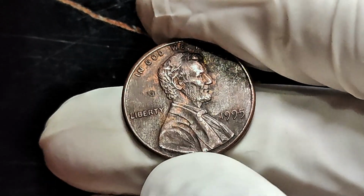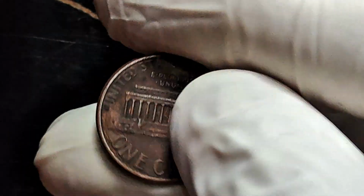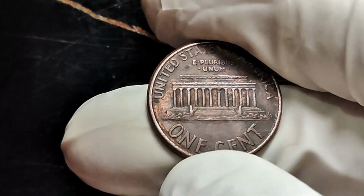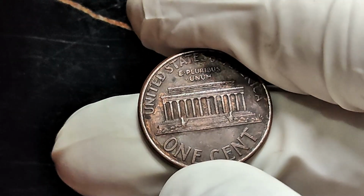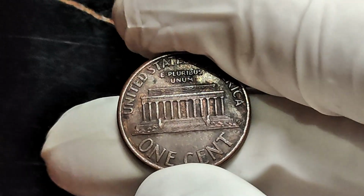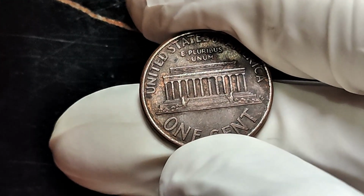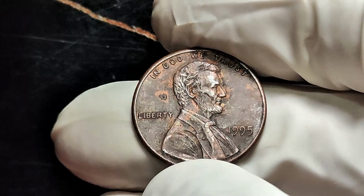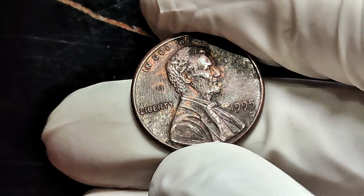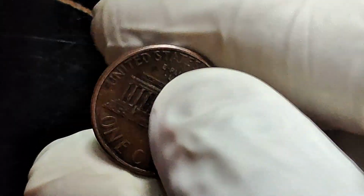Now, why is the 1995 no-mint mark Lincoln penny so special? First, it's important to understand what a no-mint mark coin means. Normally, coins have a tiny letter indicating where they were minted: D for Denver, S for San Francisco, or P for Philadelphia. But in 1995, a batch of pennies was accidentally struck without any mint mark. This anomaly makes these coins incredibly rare, and collectors are willing to pay a fortune for them.